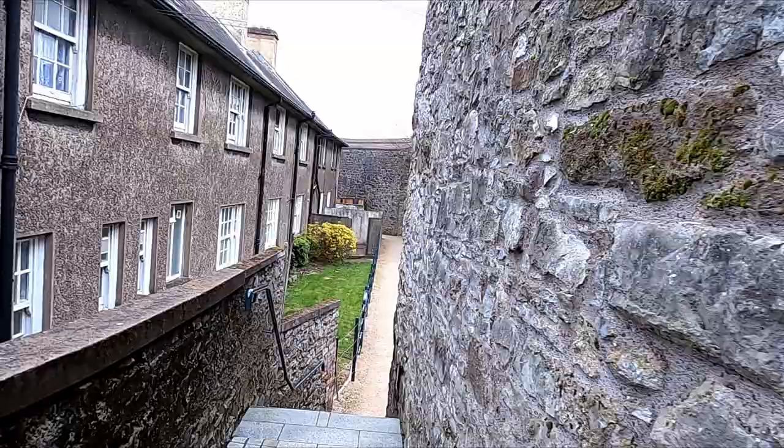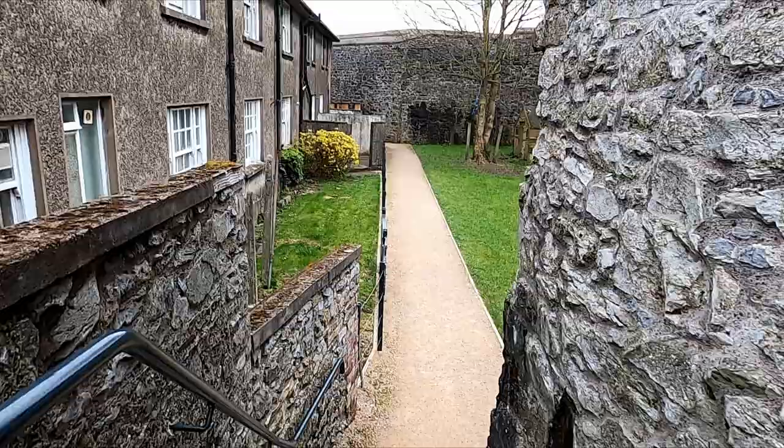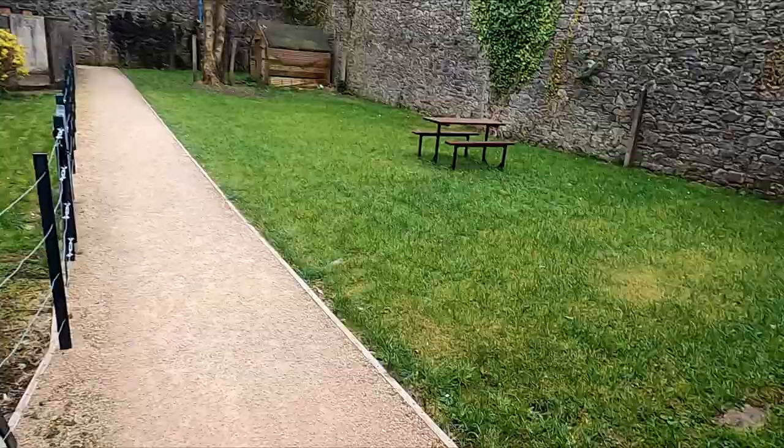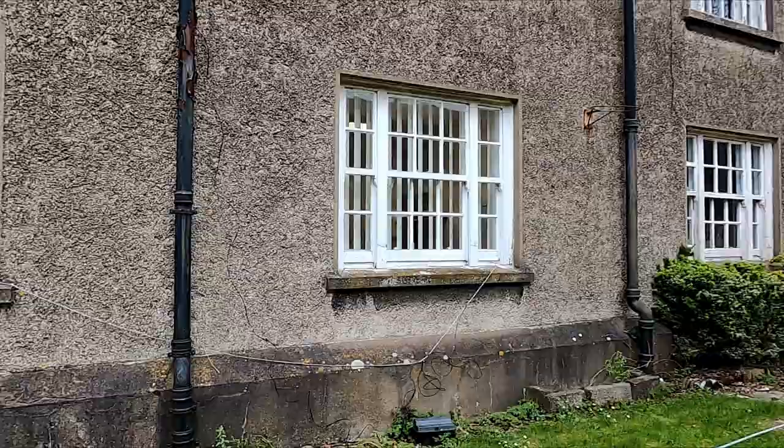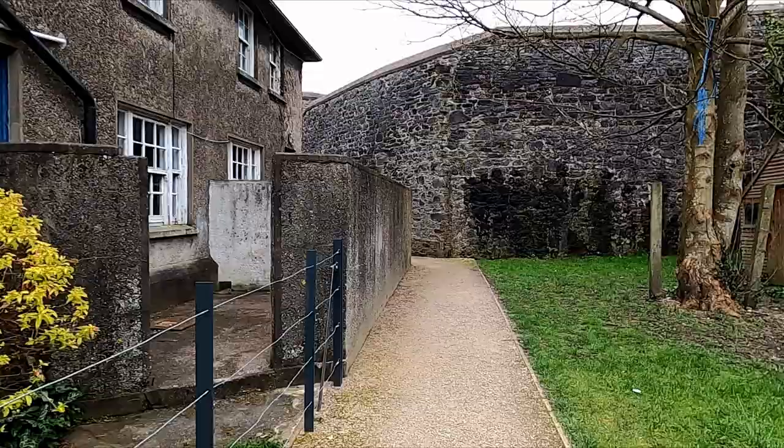Down this way, on our right, we have lower into the fort. Looks like you got a little picnic bench. I was informed you can just bring in some coffee and such. Bring the coffee in here, so that's cool. Cool to know that those buildings inside maybe get some work done, or office buildings or otherwise.